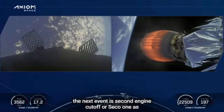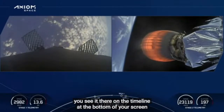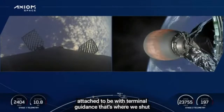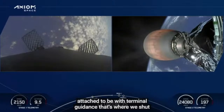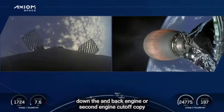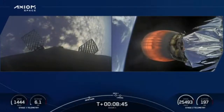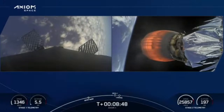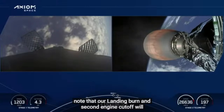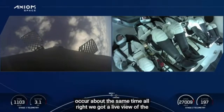The next event is second engine cutoff, or SECO-1, as you see it there on the timeline at the bottom of your screen. Stage 2 in terminal guidance. That's where we shut down the MVac engine, or second engine cutoff. Copy, Shannon. Stage 1 transonic. Note that our landing burn and second engine cutoff will occur about the same time.